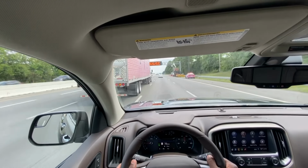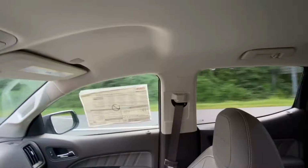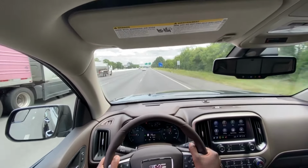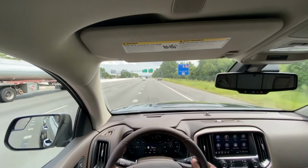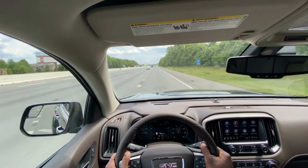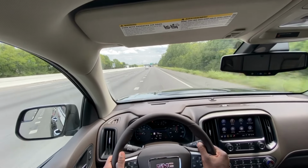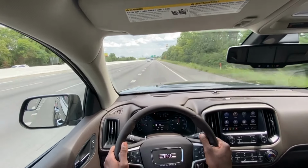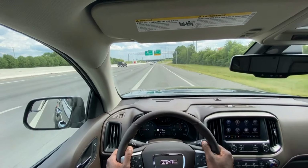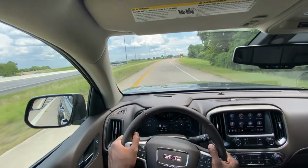One thing I will say is the cooled seat is definitely pretty strong. It's loud, but at the same time, it's not just making noise. It is actually blowing the fan, and that's what you're hearing. And the ride has been surprisingly smooth coming down the interstate. And braking is pretty good, similar to the 2020 model.